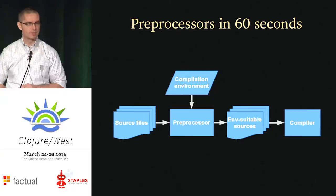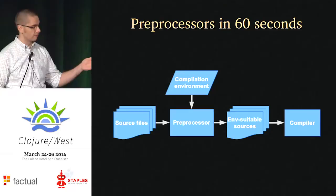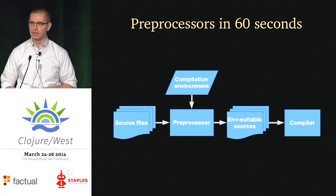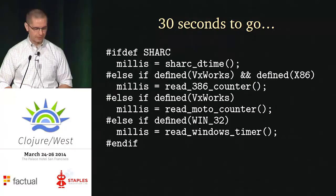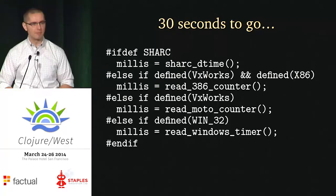You have a set of source files that represents your single unified code base that you have written to hopefully target multiple runtimes or execution environments. You have a compilation environment that describes which target you are compiling for. You have the actual preprocessor, which takes in that environment and your source files, and produces a set of environment-specific source files that suit the target runtime, and then those go on to your actual compiler to do the work of compiling for that target environment. There are plenty of examples of what C preprocessor macros look like, and this works. It's the way things have worked in terms of writing portable code bases in other environments for decades.